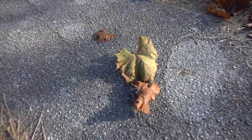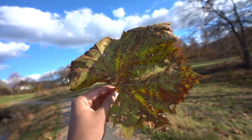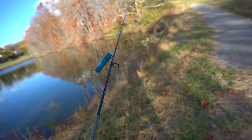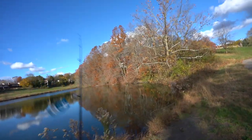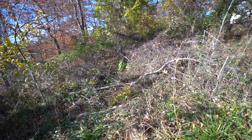Holy crap, dude, look how big that freaking leaf is right there. That is crazy. So yeah, we got the setup right here. I'll show you guys that in a second. We're going to try to find some kind of path over here that we can walk on. I do see the fishing line in that tree right there. So that is a good sign. ASMR leaf crunching.